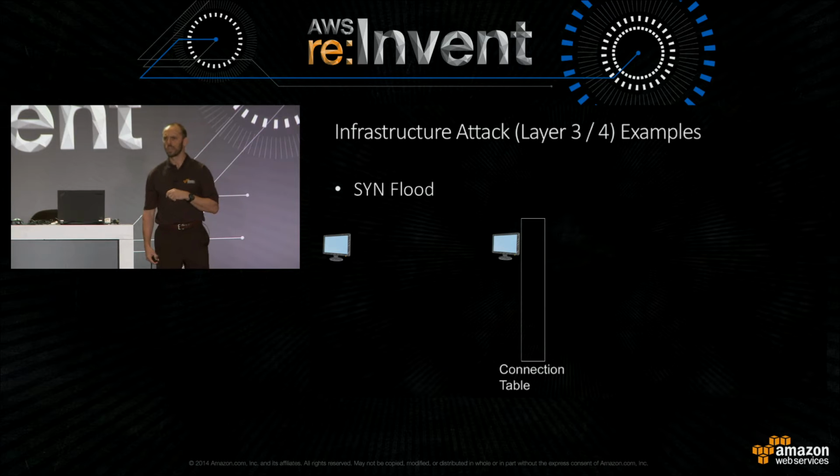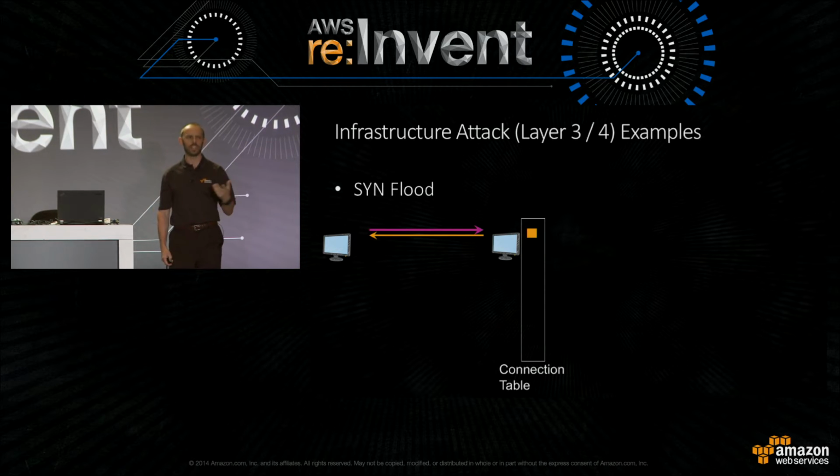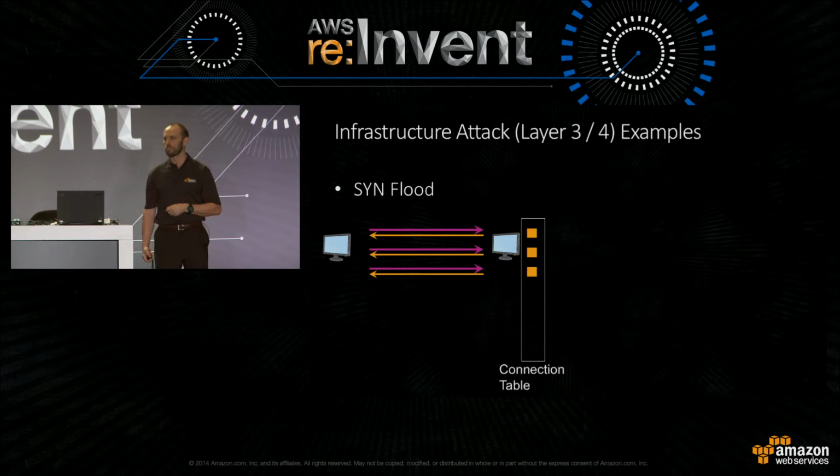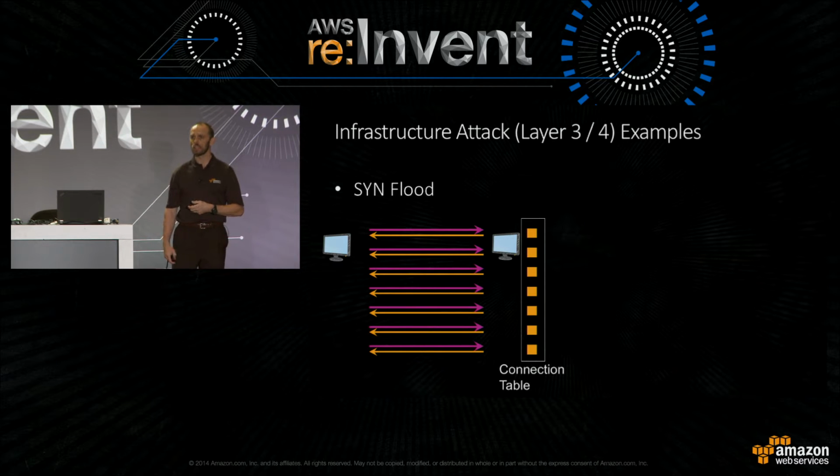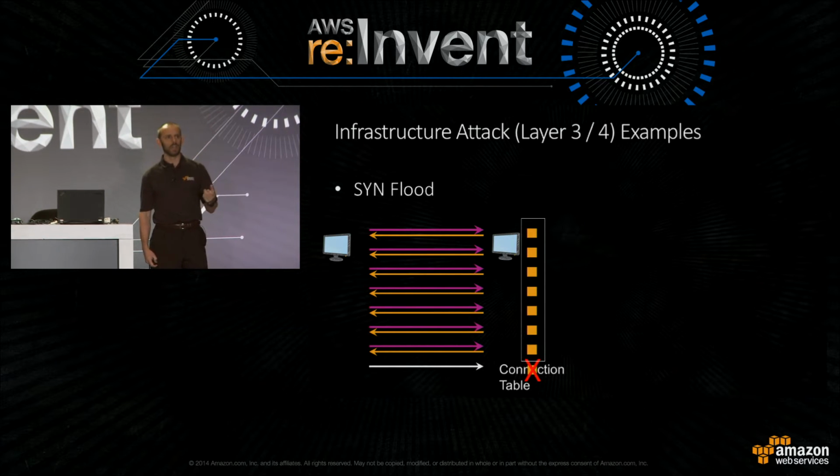All's good. In a SYN flood attack, the SYN comes, the SYN ACK is responded to, the memory is allocated in the connection table, but the connection is never completed. So, as the attack continues, you slowly fill up the connection table, and eventually, the valid requests can't be honored.